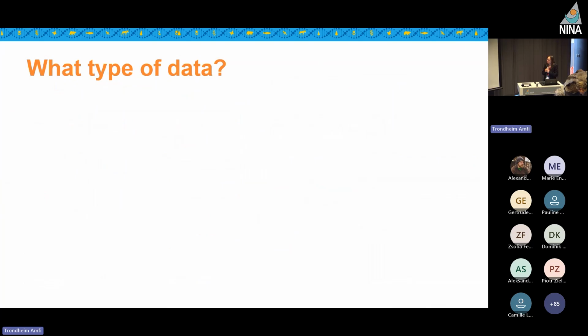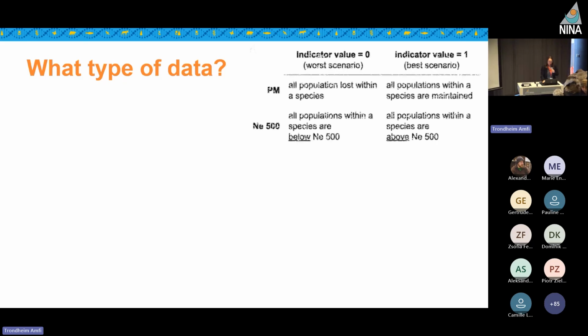So what type of data are we talking about then? What type of data do we actually need to calculate indicators? Remember again that the indicator value is based on a proportion. So the proportions of populations maintained or the proportions of populations with effective size above 500, where an indicator value of 0 is the worst case scenario for all the populations, and an indicator value of 1 is the best scenario.